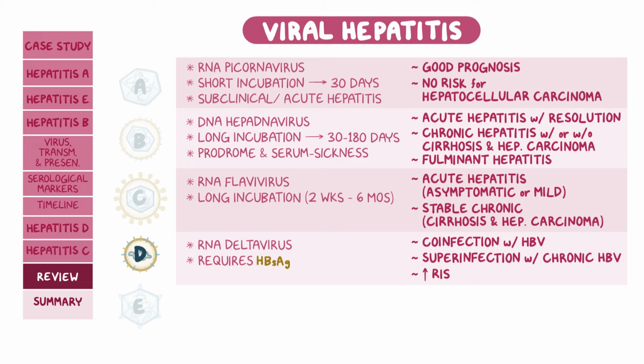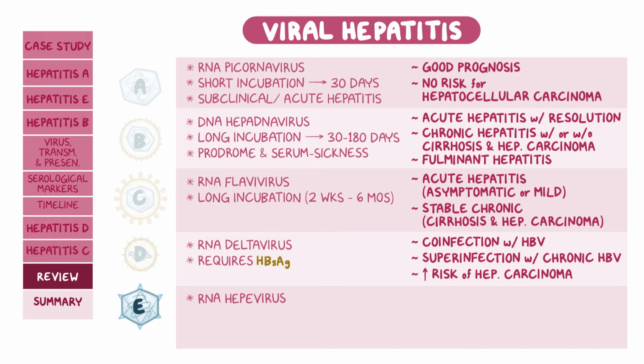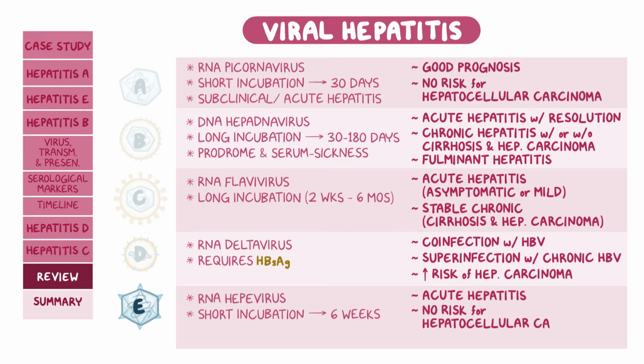Finally, the hepatitis E virus is an RNA hepavirus with a short incubation period that usually lasts for 6 weeks. In most individuals, it causes self-limiting acute viral hepatitis, and there's no risk for hepatocellular carcinoma. However, in pregnant individuals, this virus can cause life-threatening fulminant hepatitis.